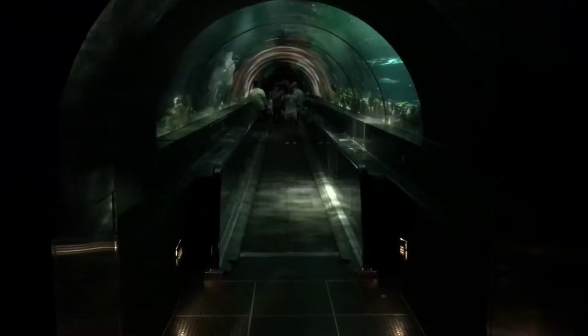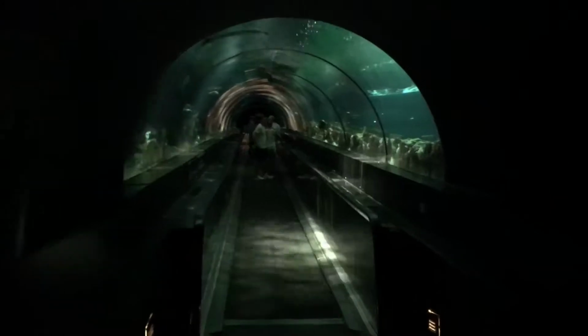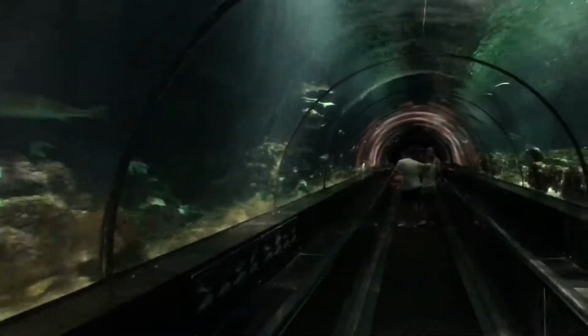There he is. Sharks. Here we go. We're going to walk in the shark encounter tunnel.